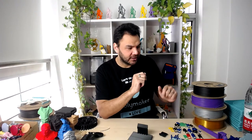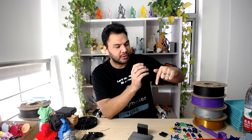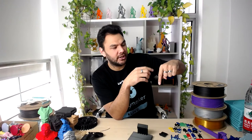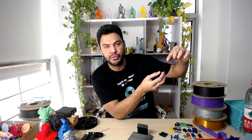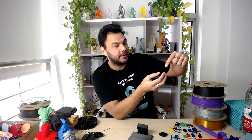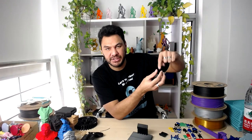So, the problem with heat creep is when you print at 220 degrees, or let's say 210 degrees, with your PLA, the heat will climb up your print head and go to the cold end. And the problem in the cold end is if it reaches a temperature above 60 degrees, then your PLA will start to soften and swell. The problem with that is that it will jam the filament in the cold end.